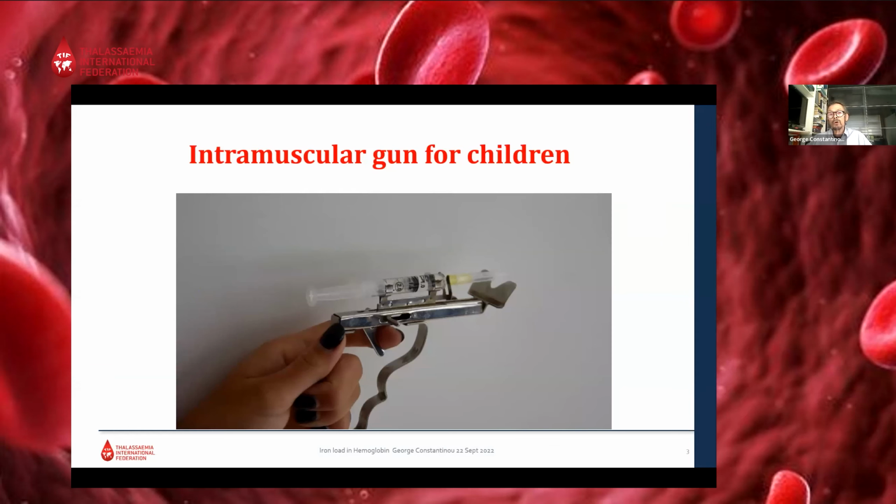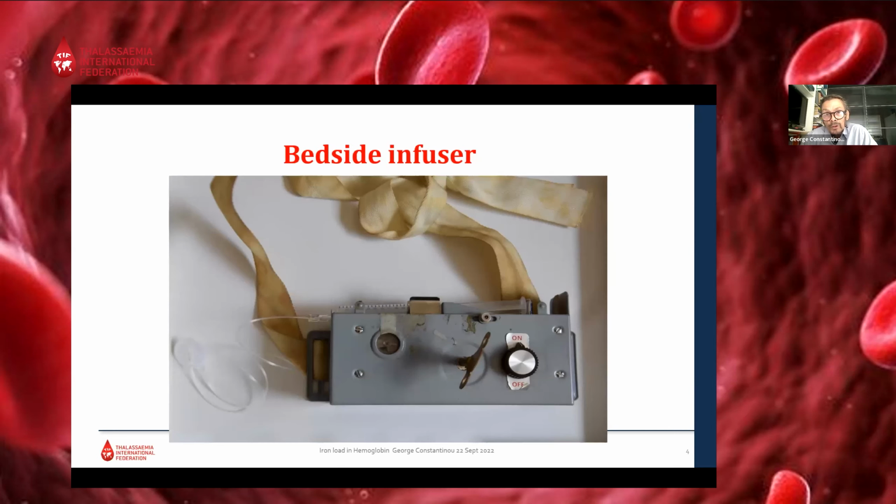When I was 10 years old, I was given this gun. Yes, it is a gun. And I was told to use this for my chelation. I must admit and tell you, it was very, very painful. Then we moved on to bedside infusers. Although better, they were totally impractical because you had to stay in bed.